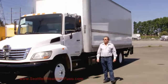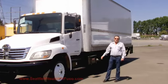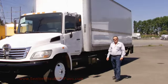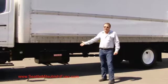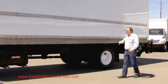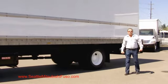We have here a beautiful 2006 Hino 268 with a 24-foot body and a tuck-away gate. You've got twin 50-gallon fuel tanks, one on the driver's side, one on the passenger side. You have air brakes. Tires are 95% or better.